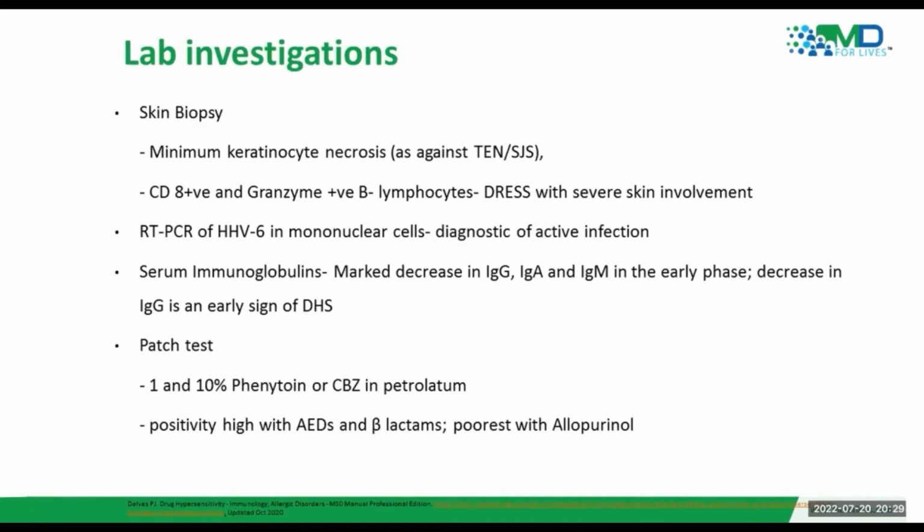A skin biopsy would show minimal keratinocyte necrosis as against TEN or SJS, and hence it is not very useful in making a diagnosis. With very severe skin involvement, it would show CD8 positive and granzyme B positive lymphocytes. And RT-PCR of HHV6 in the mononuclear cells is diagnostic of active infection. Unfortunately, not many centers have this facility.